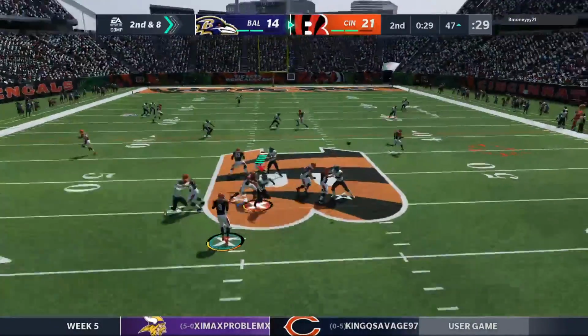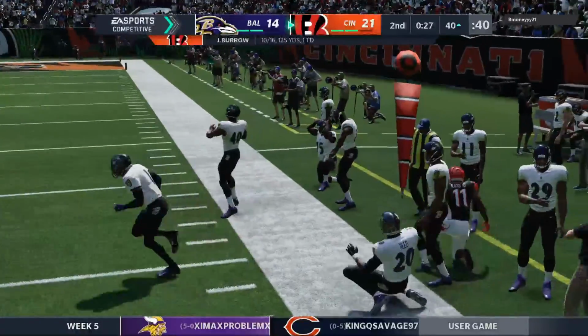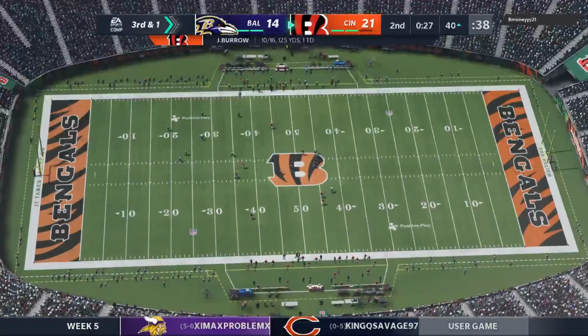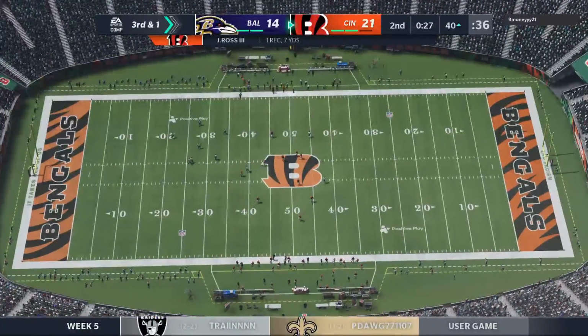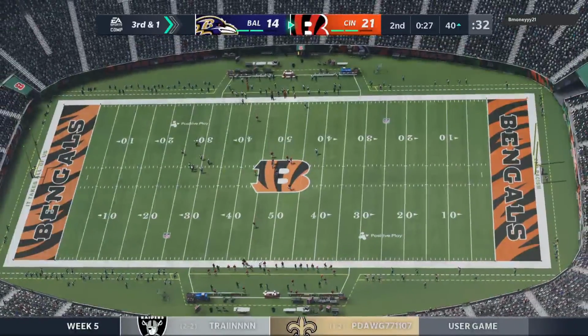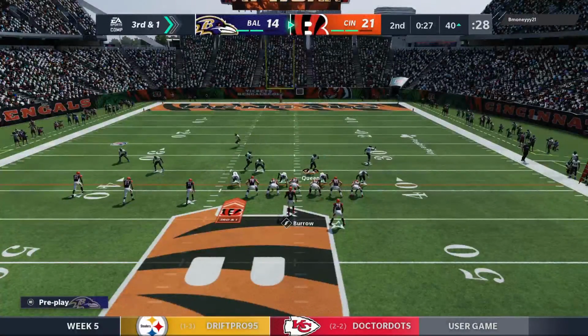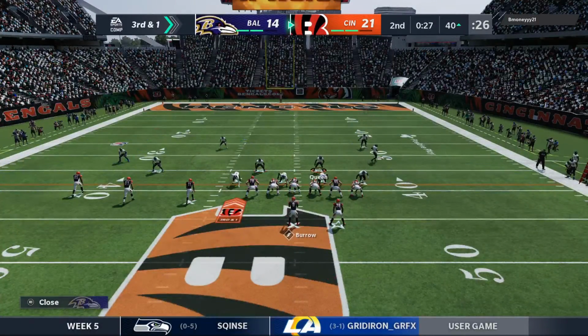Here's Burrow. He's going to have the hook up to Ross. And he'll go out of bounds right around the 40. The reception good for 7. It's 3rd down. When you see zone defense and you know you've got a drag route on as your primary call, you've got to be really careful as a passer about how far you let your guy go because he might wander into some tough coverage.